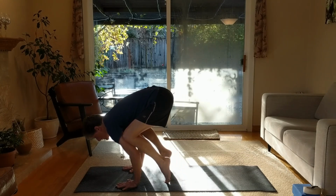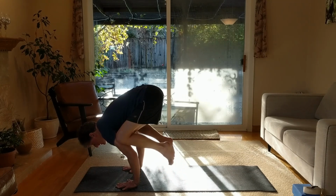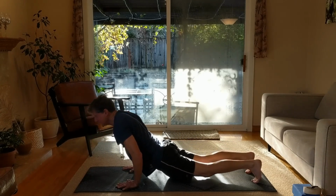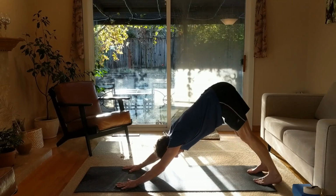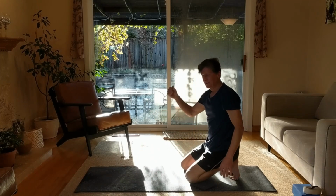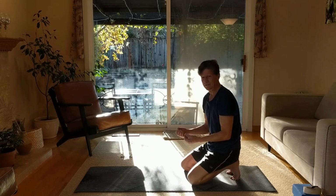Bringing the weight forward, let the feet float, toes together. Now to get into chaturanga, you've got to use a lot of core strength. So I inhale, exhale chaturanga, and then you can flow into up dog and down dog. Now if you're really adept, you can come from down dog and you can jump into crow.